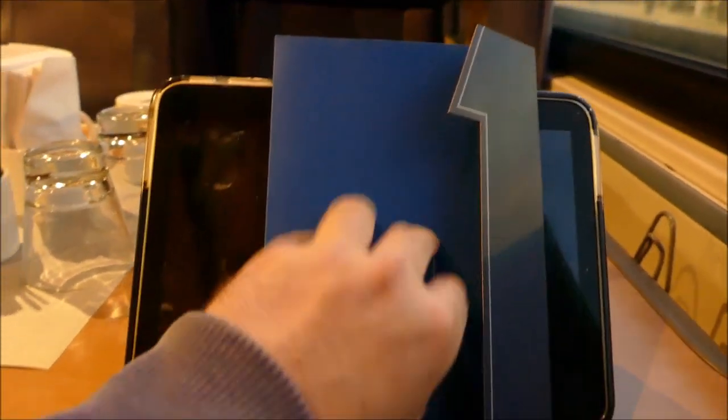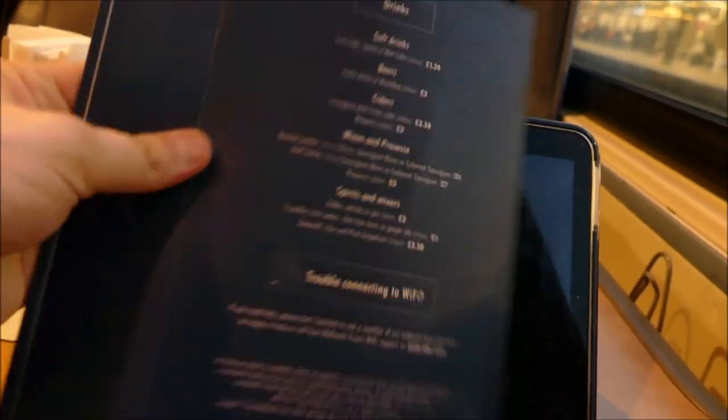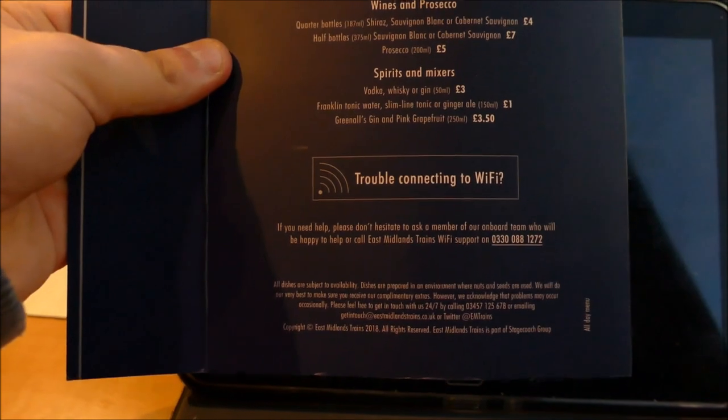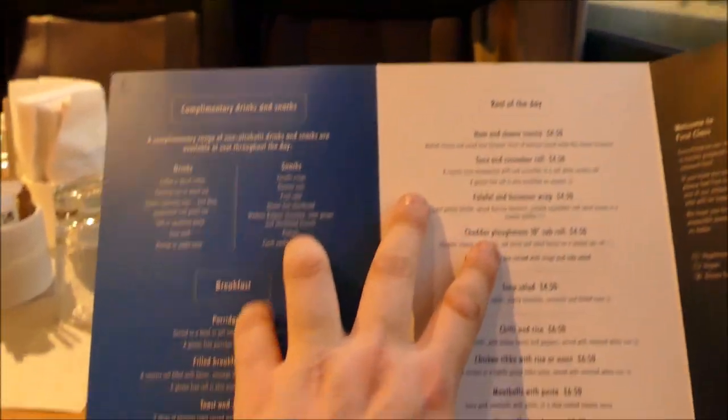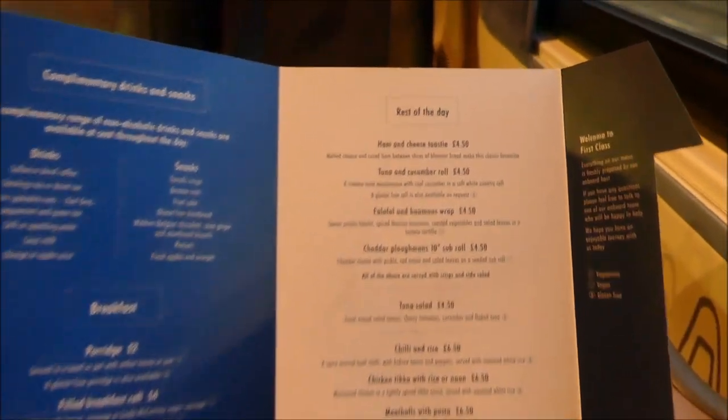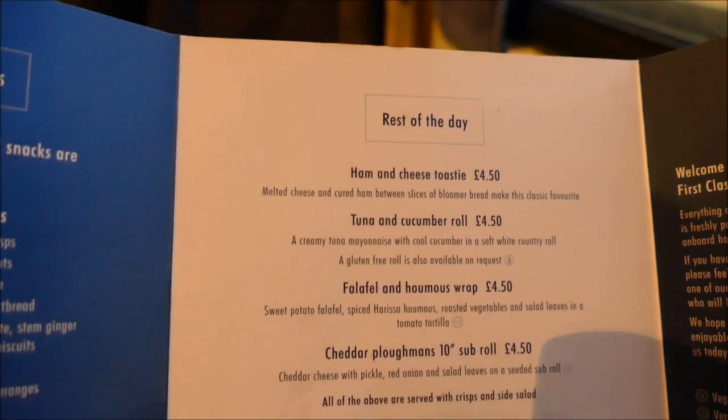The first class menu is very well designed with the number 1 logo on it. I really do like this design. Here is an outline of what you can expect from travelling with East Midlands Trains in their first class. Feel free to pause the video here to get a closer look at what you can expect from the menu in East Midlands Trains.